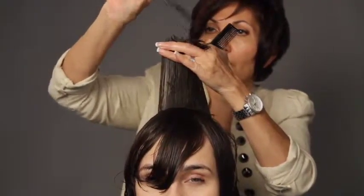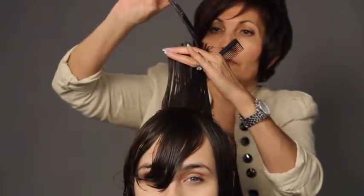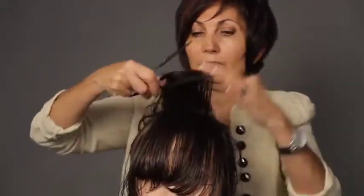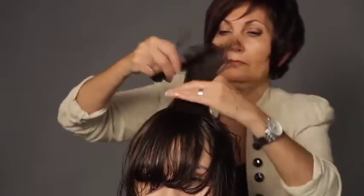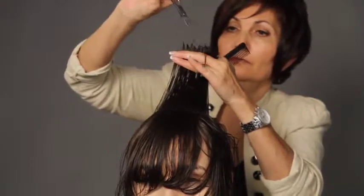Now what I'm doing is I'm doing the crown area. The crown area is always what you want to do is blend your light side with your heavy side. So as you see, I'm sectioning. I'm over directing my heavy side to my light side. I almost want to leave the heavy side longer than my other section.